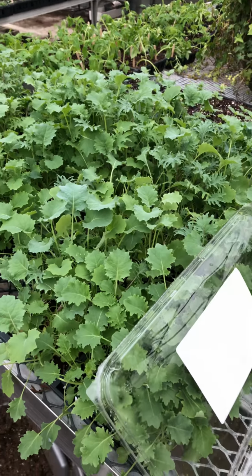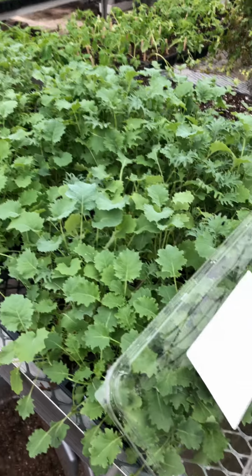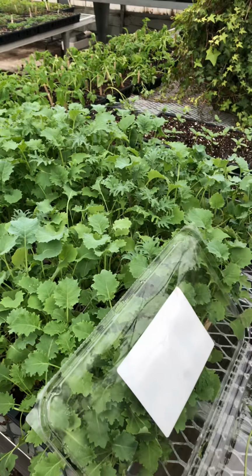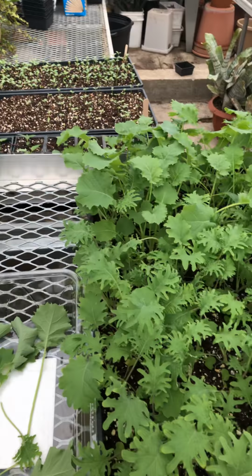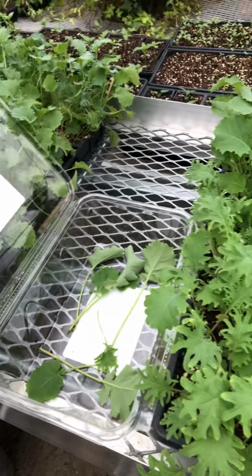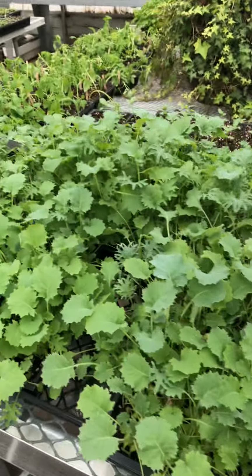Depends on how you feel about kale. I personally love it. I like it in a salad. I like it stir-fried, just with a little garlic and salt and pepper. I like kale chips. I like kale in every way I can get kale.